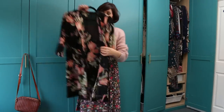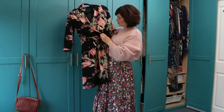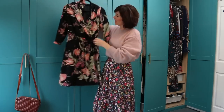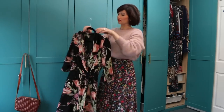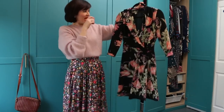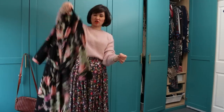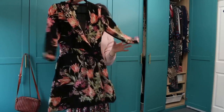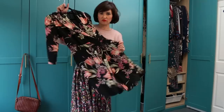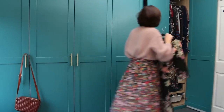Love this. So this is the original 1940s wrap dress that I made. It was sort of based on a vintage pattern, but I made some amendments to it. And this is a bit more vintage than the one that we have as our pattern, but I just love this fabric. I think I got it from Goldhawk Road for like £4 a metre or something crazy like that. But yeah, I still wear that at this time of year as well.